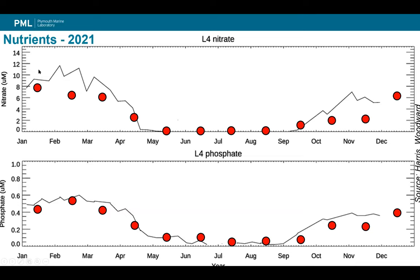And you can see that last winter there was probably about two to four micromolar of nitrate more than you'd expect on average. And then during the summer, the phytoplankton basically finish up all the nitrate in the surface. That's why the bloom crashes just after the spring bloom in the surface, because it's nitrate limited. Phosphate never becomes limited at L4, but obviously there is a seasonal cycle. We generally measure around 0.5, 0.6 micromolar in the winter time, and down to just about measurable in the surface in the summertime.